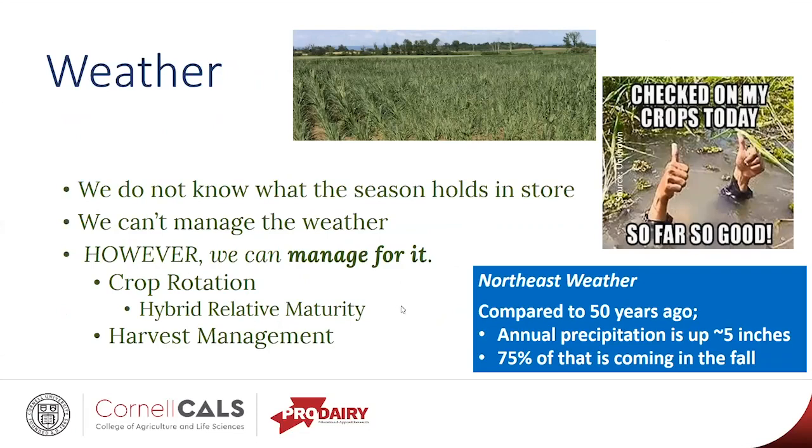I saw some interesting data last fall at a conference for the Northeast where it showed that compared to 50 years ago, we're getting on average about 5 more inches of precipitation per year. But what was more notable to me, especially when we think about corn silage harvest, is that this extra 5 inches of precip wasn't evenly distributed throughout the 12 months of the year. 75% of it was coming in the fall of the year. And we certainly know we've had a couple challenging harvest seasons recently related to wet conditions.